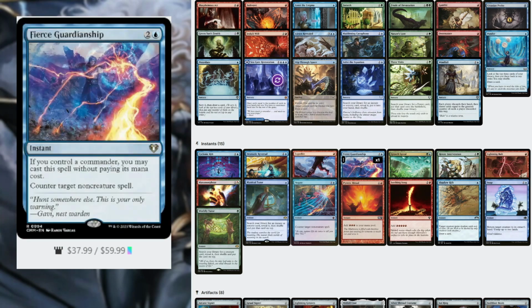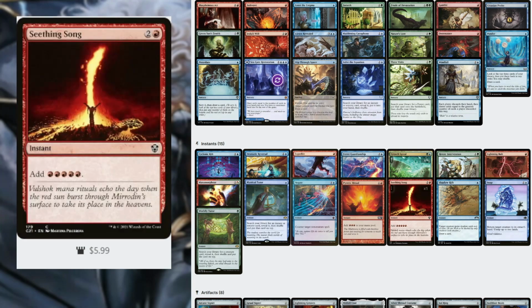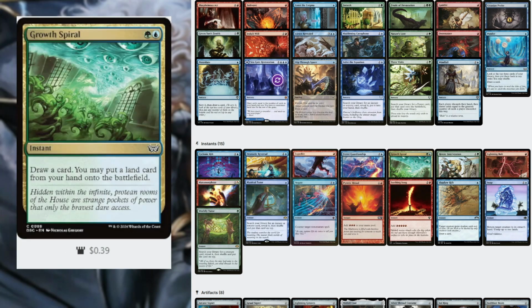Obviously, there are some other ones you can play like Mana Drain and whatnot, but I was trying to think of budget to an extent when putting this together because it does get very pricey very quickly, and there's just not a lot of ways to make a budget-friendly version of this deck, especially when the commander costs as much as it does.